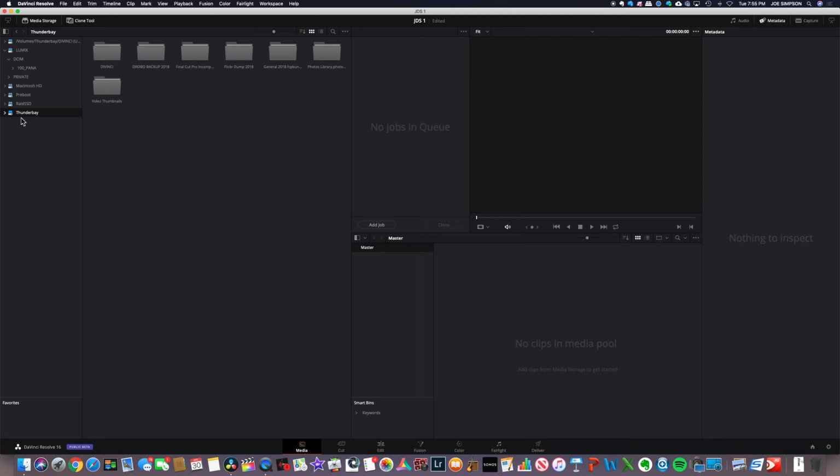I have a Thunder Bay hard drive, which is a Thunderbolt connected hard drive. It's Thunderbolt 2, so it's nothing special. It's like a USB 3 speed. And that's normal. I think people with normal computers and normal attachments should be able to see this stuff and how it works. And then I made DaVinci Media, DaVinci Exports, and Resolve project backups. And that's where I back up my projects.